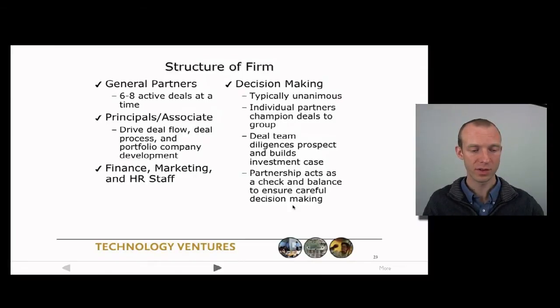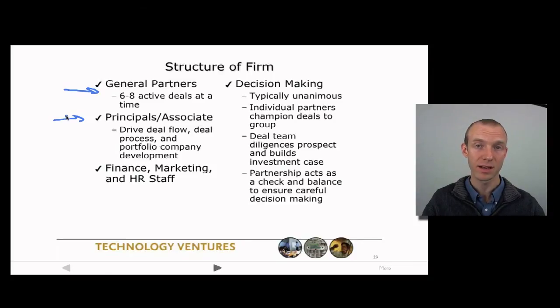So what does the structure of the firm look like? Your typical venture capital fund is going to vary somewhat in structure, but you would have some general partners. Each of these general partners might have between 6 and 8 active deals going at a time, so startups that they've invested in where they're on the board. They also might have some principals or associates. These principals and associates, it's their job to help with due diligence, to help drive new deal flow, that is, new startups coming in, pitching to the firm. It's their job to go out and find some of these, convince them to come in and pitch this VC firm on investing. They also might help some with portfolio company development, so assisting with the existing companies that the VC firm has invested in.